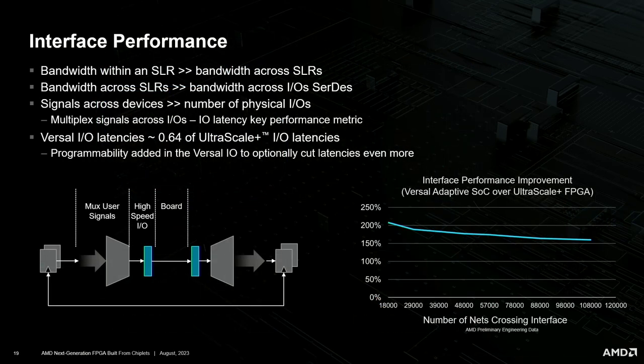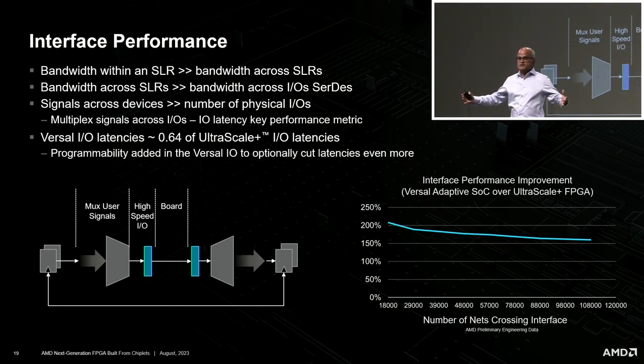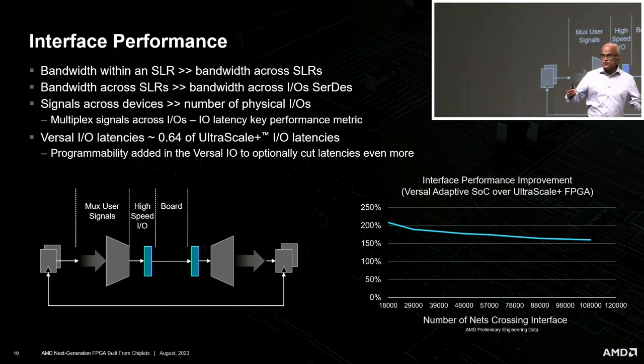Let me take an example. Let's suppose I have a design and I'm mapping it to two FPGAs, just as an example. Whenever I take a design and map it to two FPGAs, the number of wires that cross is orders of magnitude more than the number of physical IOs that we have on an FPGA. We have a lot of physical IOs on VP1902, but even so, the number of nets that need to cross is an order of magnitude more. So of course, we time multiplex them. When we time multiplex this, the latency of that time multiplexed interface is a key determinant of system performance. And in VP1902, we've managed to reduce the latency of these key interfaces by about 36%.